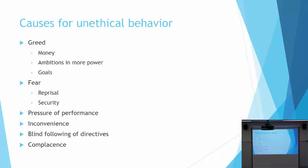Because if you come to someone who, have you guys heard of blackmailing? Fear of getting caught, so they ask you to do unethical stuff. It happens. Sometimes there is the pressure of performance. Who can give me an example of the pressure of performance? Something that happened. I don't know how much you guys are exposed to the news, but have you guys heard about the Wells Fargo scandal?